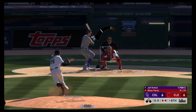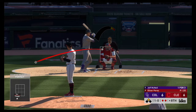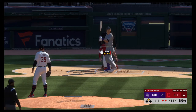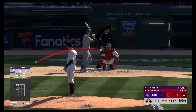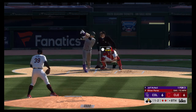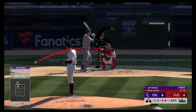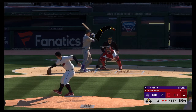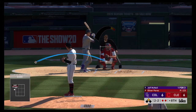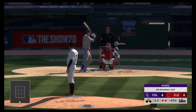Jeff McNeil will be the next to take a turn as he'll lay off a slider too low, ball one. It's his job to get something into the outfield and give that go-ahead run a chance to score from second. One ball, one strike to count. Go-ahead runs in scoring position here with two down. Oh, looked like he was towing an anchor there, 1-2. Just inside, not by much. It's 2-2.